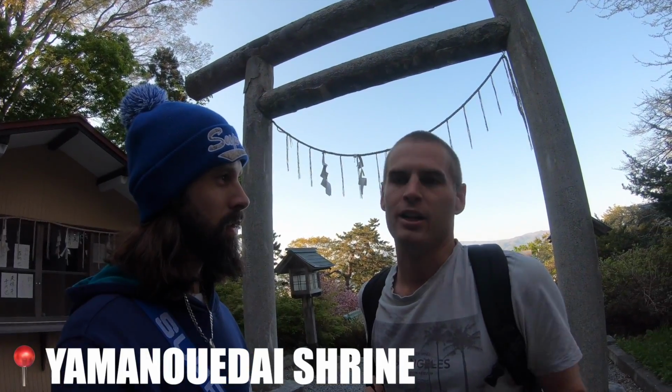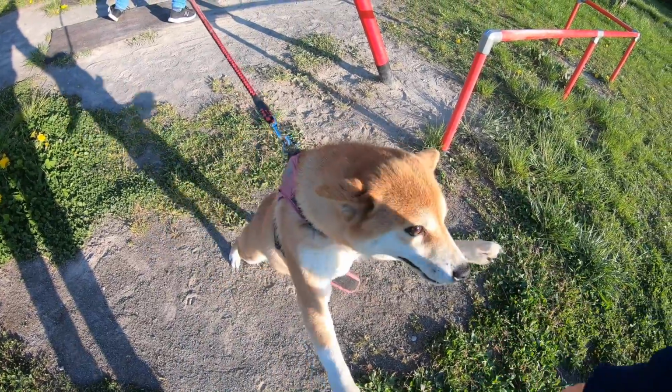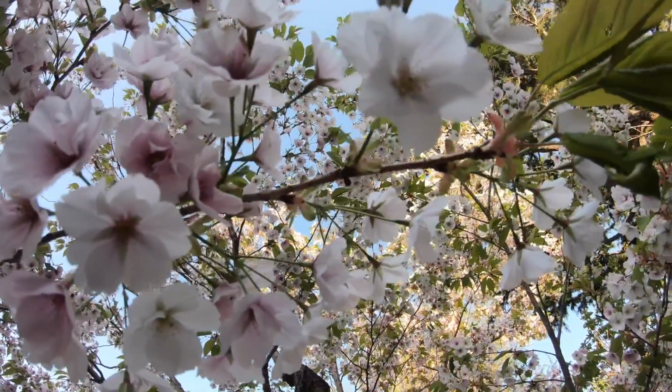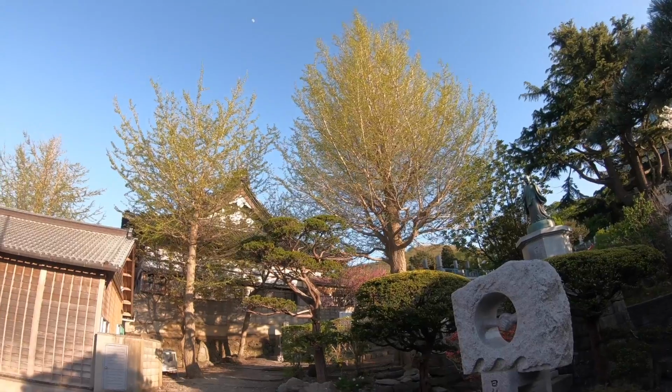This shrine's called the Yama no Dai Shrine. So Google that, because this place is wicked and there's no tourists. He's just so happy to be in Japan. So we've arrived at one of the temples, like OG Japan, and we've got the cherry blossoms above, of course. And again, no tourists. We're the only people here.